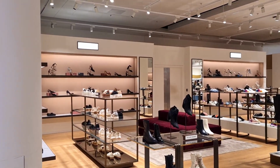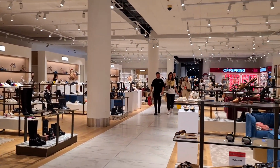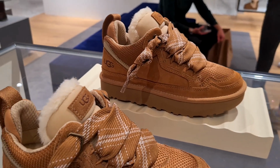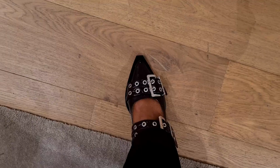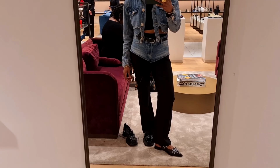The shoe section was very, very small. They didn't really have that many brands at all. Although they did have these new UGG trainer boot situations, which off they look really nice, but on I think they're a bit too chunky. I also tried on these Ganni flats because I've seen them quite a few times and I wasn't sure how I'd feel about them. I did like them on, but they're definitely not my style and I definitely wouldn't wear them, but I thought the color was beautiful.